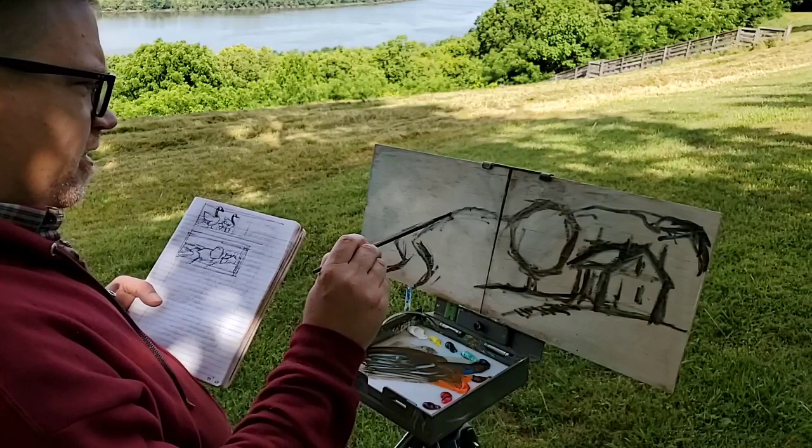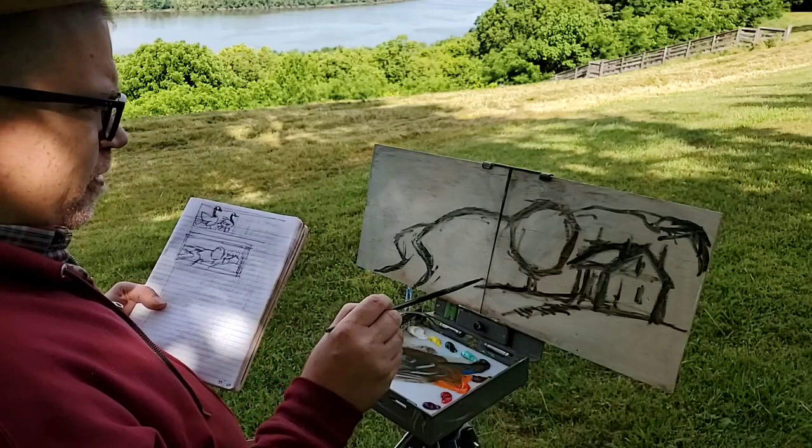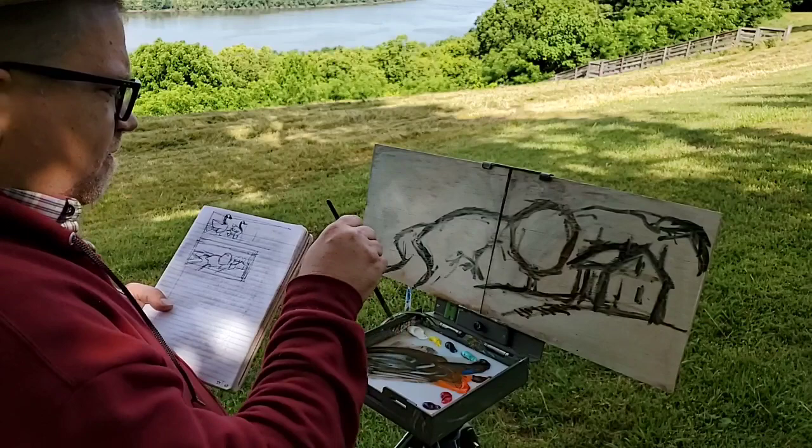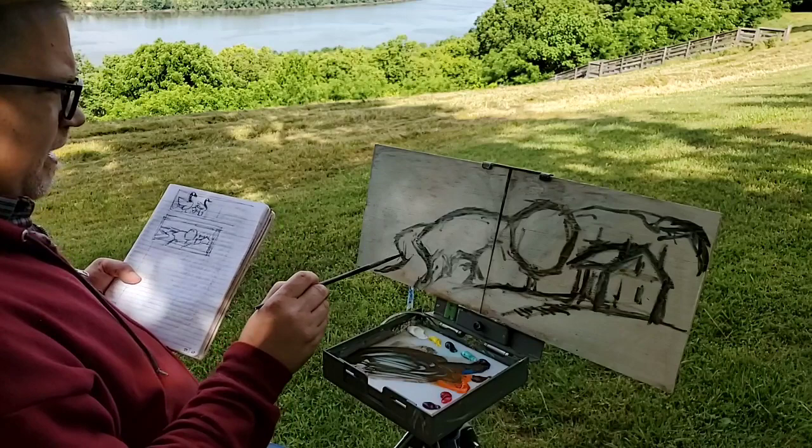It's kind of like putting a puzzle together. You want the painting to have a flow. There's some background trees here that kind of work themselves down to the river. Okay, now back here, this is a field, so it's flat.